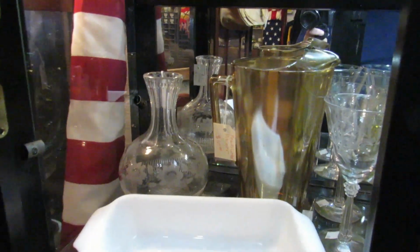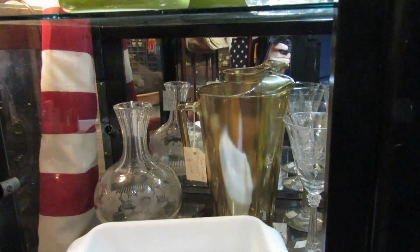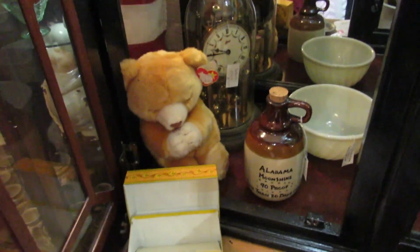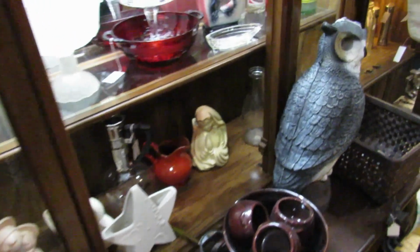There's a nice, what do they call that color? It's coming to me, peach luster. That's it, like a peach luster color pitcher. There you go, a little praying bear. I always have all kinds of little stuff that I like to put into the store. A lot of the stuff isn't worth a ton of money. Okay, my battery ran out and I had to change it, so we are back.